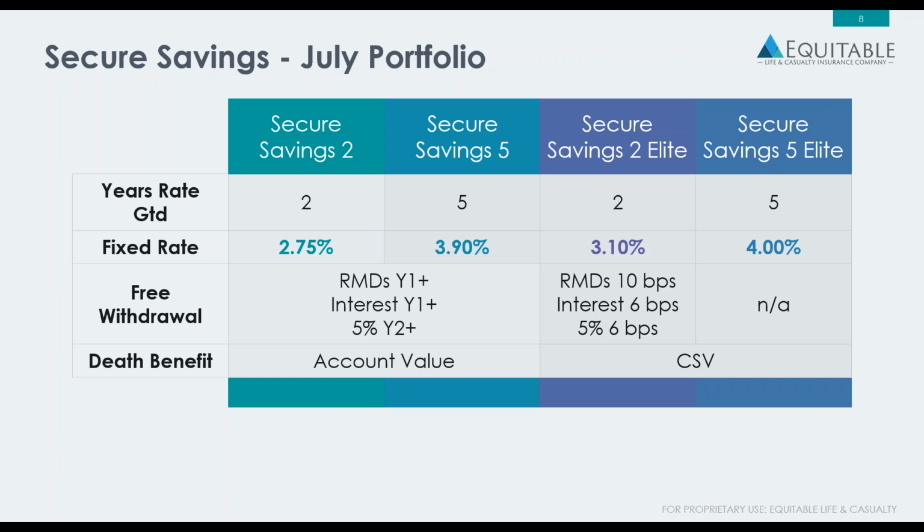And then if someone wants liquidity, they can add in the liquidity that they want, that they need. They don't have to get that rate. They don't have to drag down that rate to pay for all the different liquidity provisions. So if they need RMDs, they can add in RMDs and their rate drops 10 basis points from 3.10 to 3%. If they want interest only, that's 6 basis points. And if they want that 5%, that's 6 basis points.